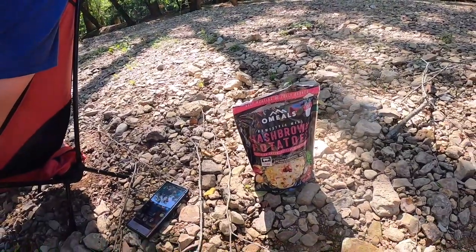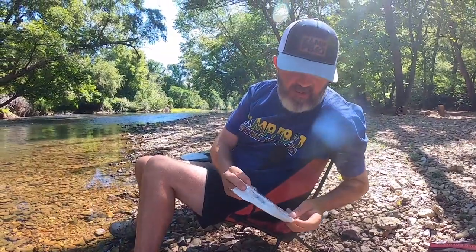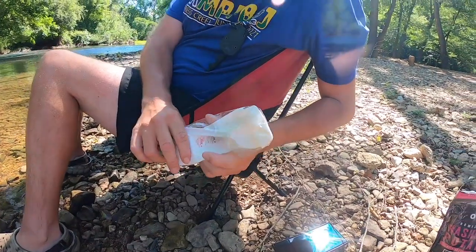Seems like it's real convenient. You don't even need any fire, propane, anything. They even included inside the pouch salt, pepper, napkin, and a spoon. I mean, it's ready to go.